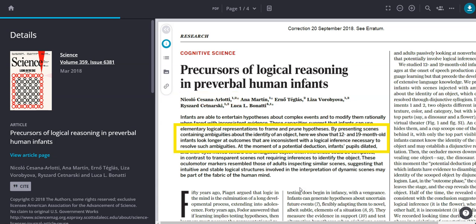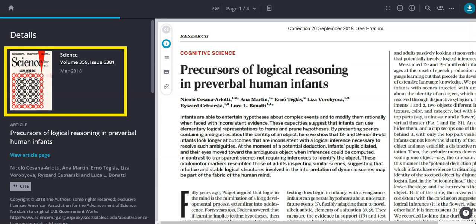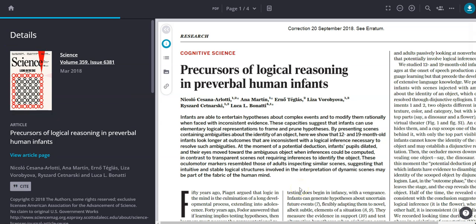Reading the abstract confirms that this is a primary article and that the content is related to logical reasoning as discussed in the news article. This was also published in March 2018 in the journal Science. This, in fact, appears to be the primary study from the news article I read.